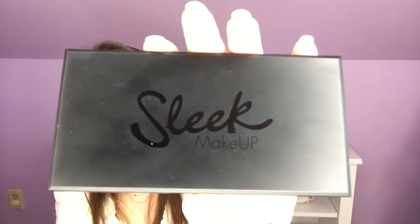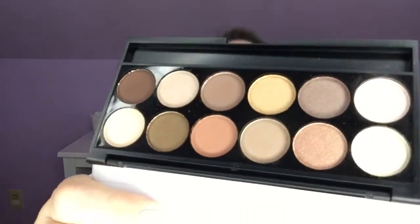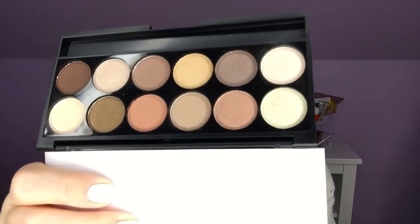And last but not least, and another surprise for me, in our Glossy Box in June, I got this Sleek makeup palette. And I said, it's not a brand I know anything about. I've seen it in some of our British friends' boxes, but I hadn't really noticed it here. And it is an unassuming palette. Let me use my cards to cover up the mirror. Very neutral, crazy neutral. Like, oh, I own every one of these colors neutral.